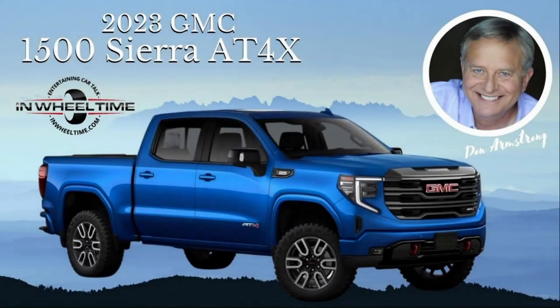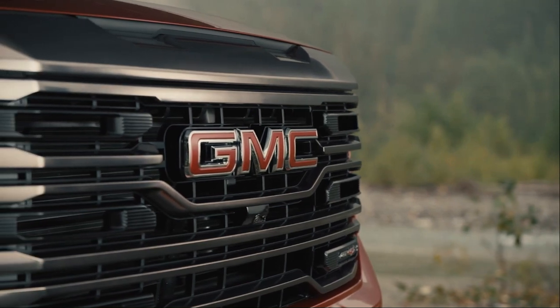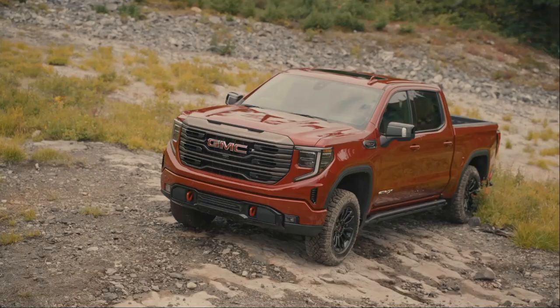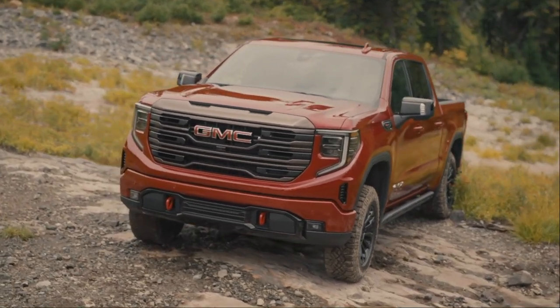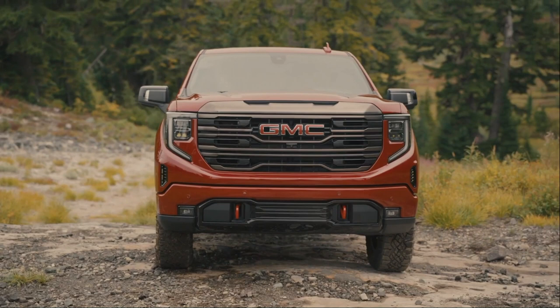Okay. I had a chance to drive the 2023 GMC Sierra 1500 pickup truck. It comes in so many different trim levels, 8 as a matter of fact. You can get it in the Pro, the SLE, the Elevation, the SLT, the AT4, the AT4X. I had the 1500 AT4X standard pickup truck. This is the top of the line deal. 5 occupants, including the driver. Completely updated last year.